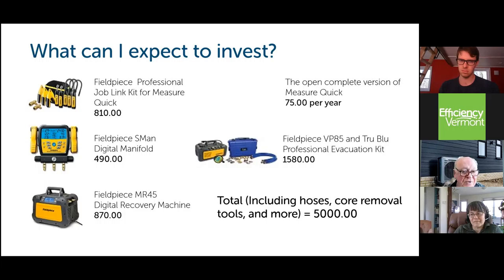The S-Man digital manifold from Fieldpiece is fantastic if you're looking for a digital manifold, less than $500. The digital recovery machines from Fieldpiece, the MR45, $870. That's not really out of line to a standard recovery machine that we've been buying for years. This is a digital machine, very quick, a very fast machine.